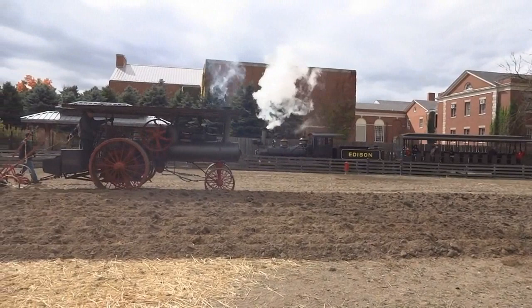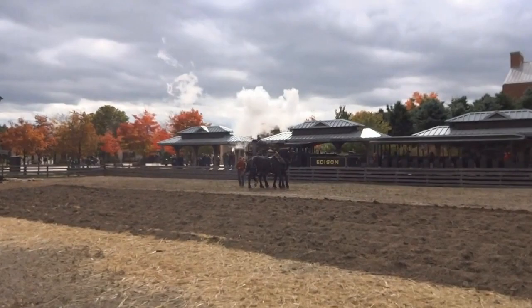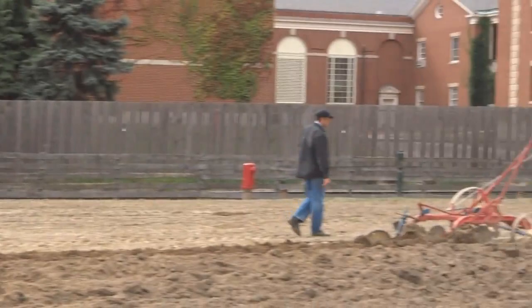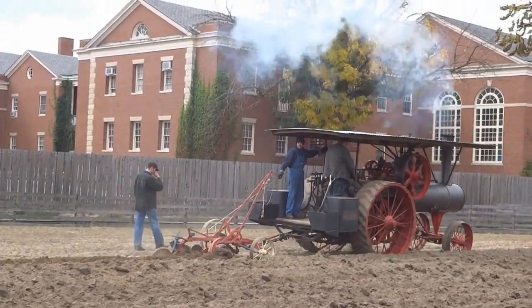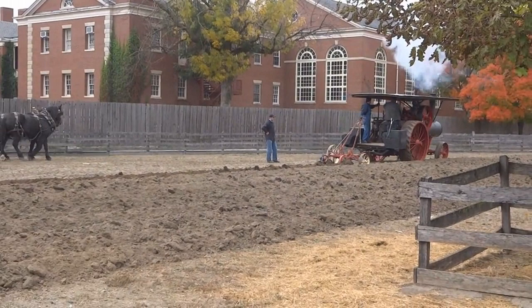You get to see two engines here, a railroad engine and a traction engine. That traction engine sure beats walking behind horses and plowing. At least on this one, they didn't need a man guiding it behind him. Not quite sure why that fellow's walking alongside. These traction engines sure made the farmer's life easier.